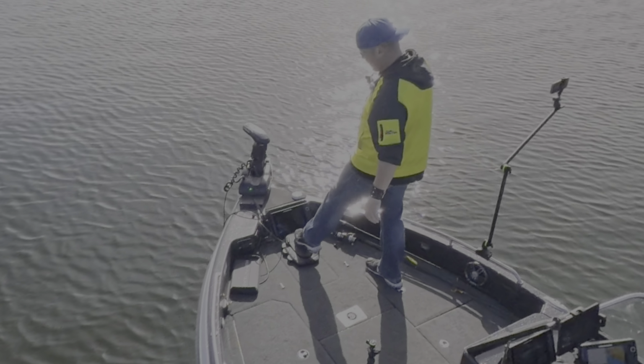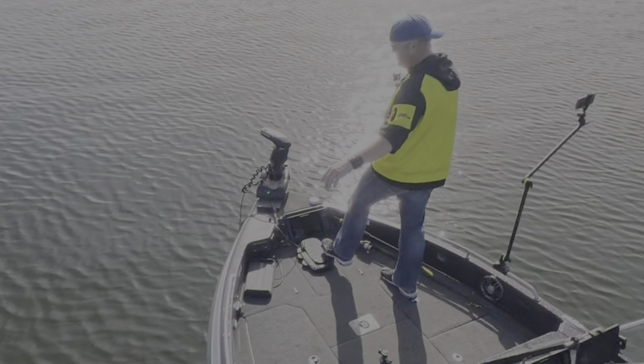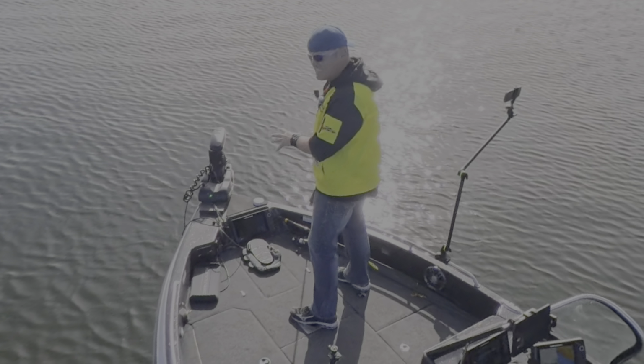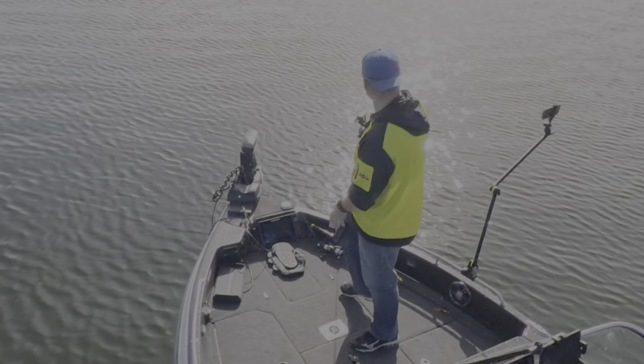Sometimes it's nice just to have a quick, turn me right, turn me left, a little faster, a little slower, right? It is nice to have that control, but these take time and practice, whereas this remote control, anybody can use these.